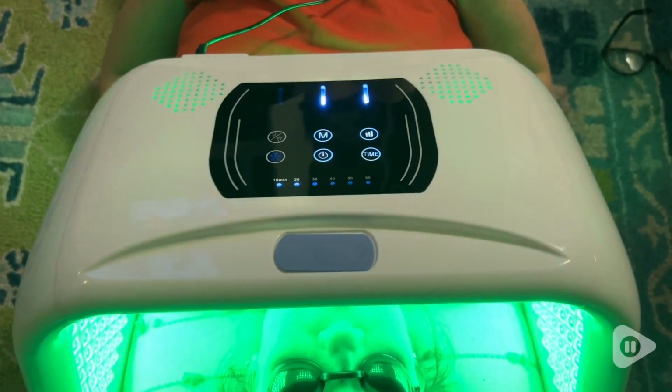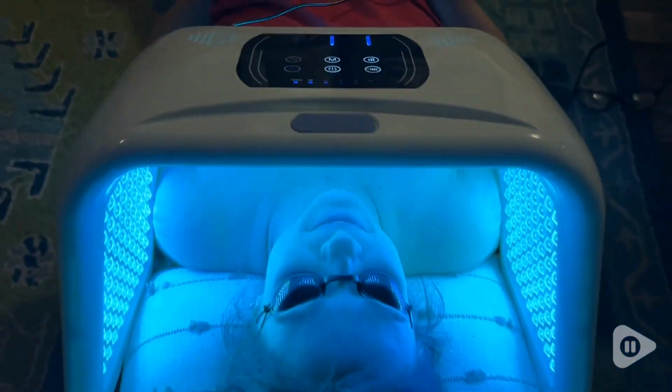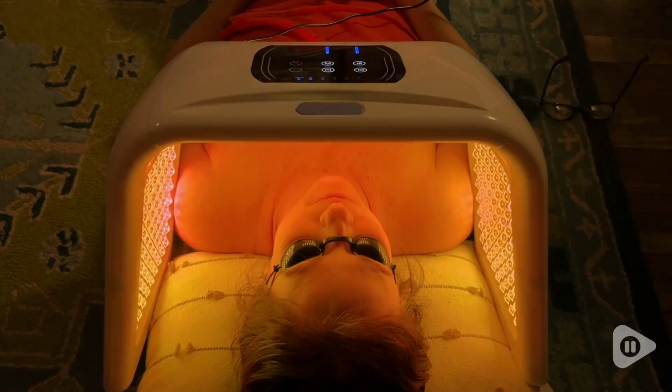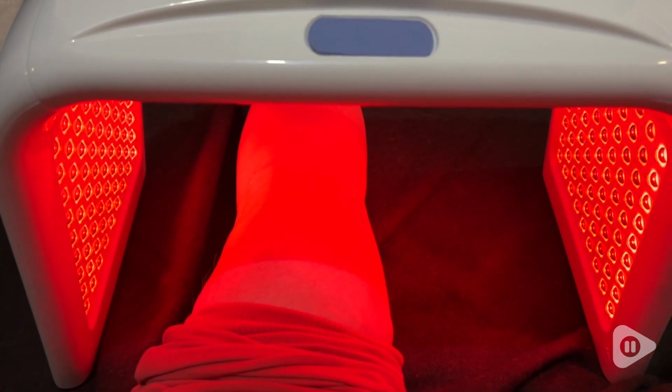One of the things that I love about this particular machine is that you can do more than just your face with it. So one of the areas that I like to target is my chest and décolletage, and I love that this targets that really well. I found that with consistent use, my knee moves more freely, and I love that because of the design here, I can fit my leg easily into that.